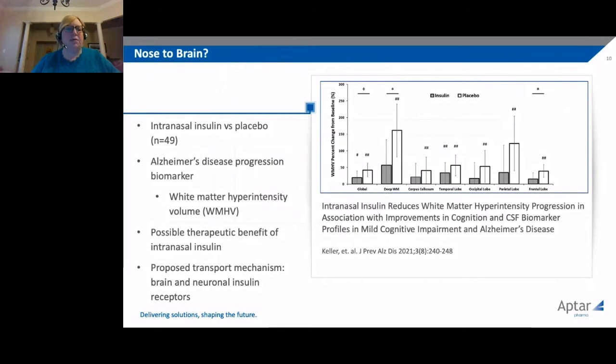So having less of this biomarker is actually a good indication of improvements in cognition. So this is demonstrating that somehow insulin in these volunteers is making a difference. It's getting into the brain, and we know it's not going systemic because insulin is not significantly absorbed from the nasal cavity. So this is some indication that the nose to brain pathway exists. And the theory for insulin is that there are specific insulin receptors that are both present in the brain as well as those olfactory neurons.